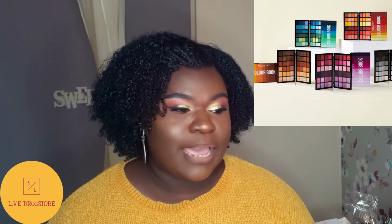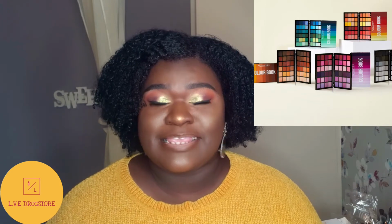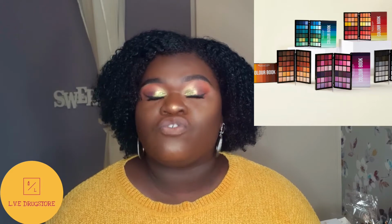So the concept itself is really good, I think, but I feel like it's just too large. 48 shadows for each eyeshadow palette is too much in my opinion. Book 1 is a grey black tone book, but I don't see why anybody in any capacity would need 48 shades of grey. It doesn't make any sense. So the concept is good, the execution, I don't know if it's so great because it's just too big in my opinion.